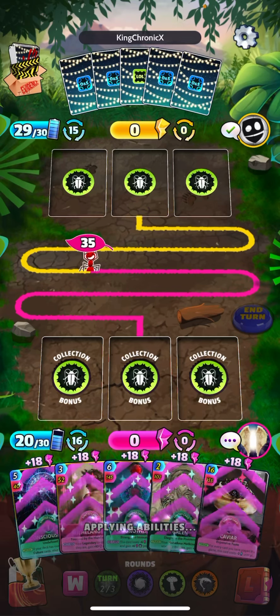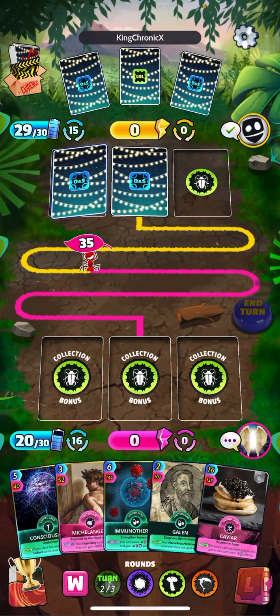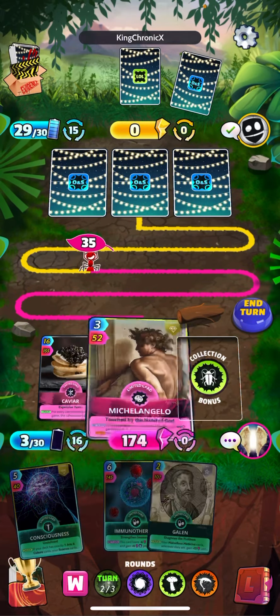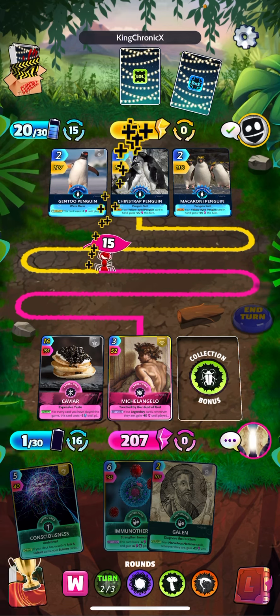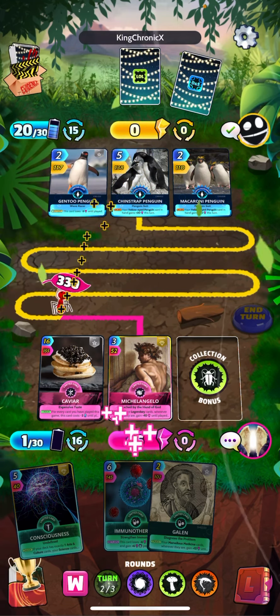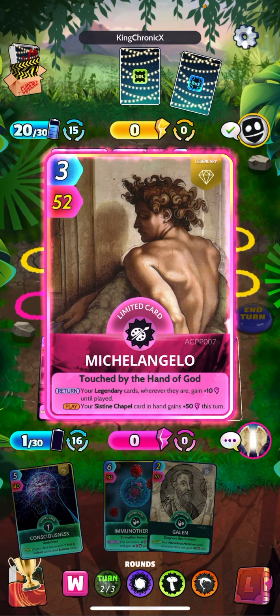There's our consciousness too. We could play it with Michelangelo, get some nice buffs. I think that's what we're going to do. Get that plus 10 on everything. Good turn for him. That Gen 2 penguin there.